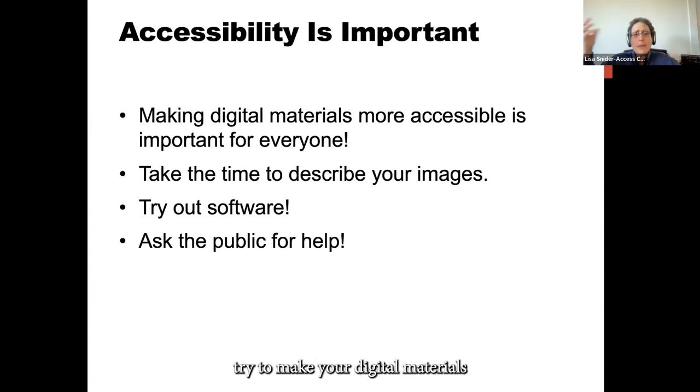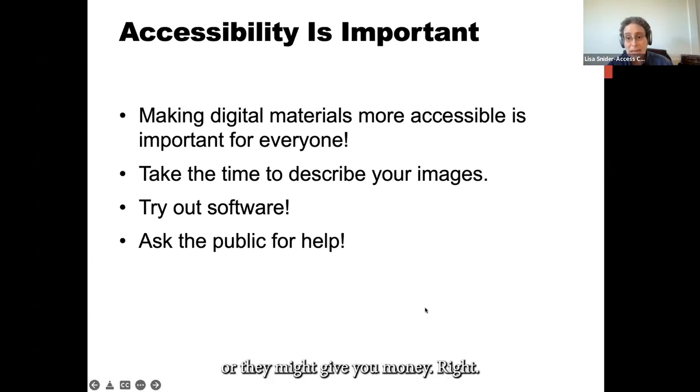Try to make your digital materials more accessible, but also your digital archival images. Like, oh, hey, let's play with this software. Let's see if we can do that transcribing online. That might be cool, right? Because you get the public involved. You might get more donors. They might give you stuff or they might give you money, right?